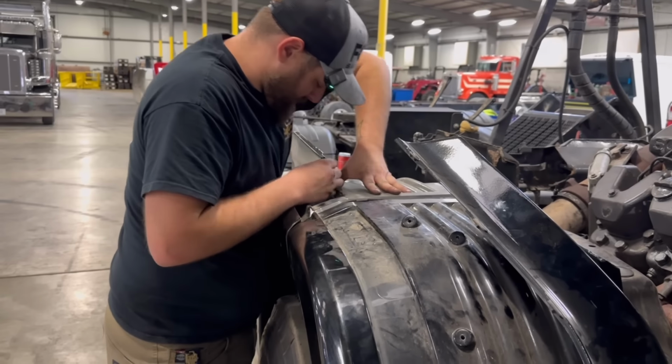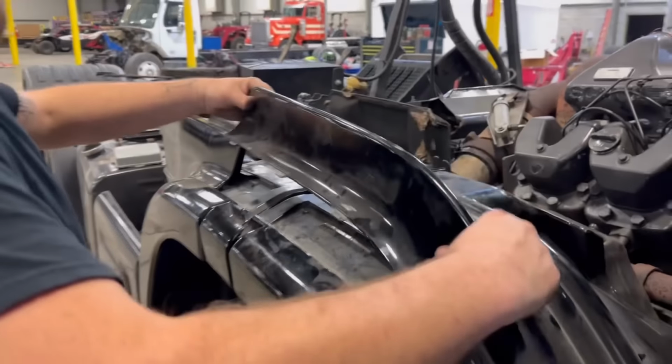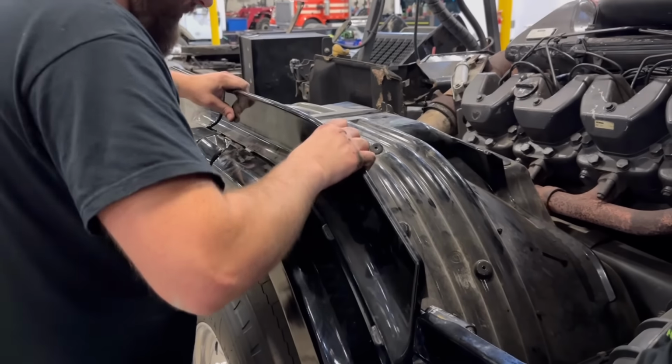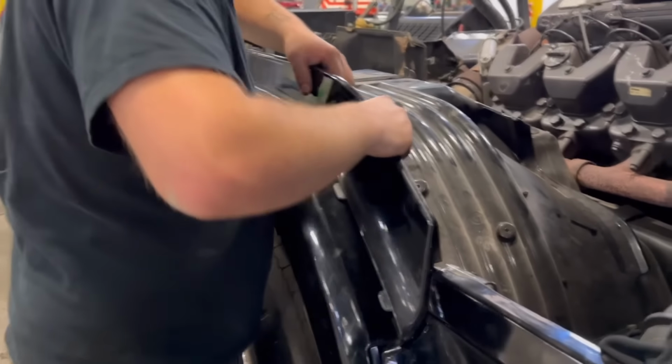This is like not popped in its home either. There it goes. Brian, I should be letting you do all this. You know more about this than I do. Yeah. I'll do this off camera.